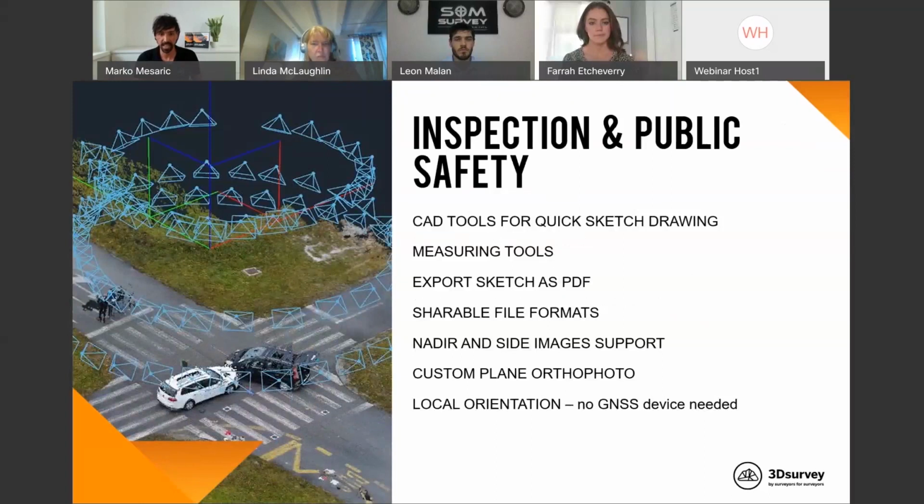Public safety. CAD tools, again, you can draw a quick sketch, measuring tools, shareable file formats. Then you have side orthophoto, so instead of nadir orthophoto, you can create also side orthophoto to do some 3D sketches out of it. And we have also an option for local orientation in case the forensic department or police department does not have a GNSS device because it costs extra. You can do accurate local orientation based on 3 known points. But this is for the next webinar.